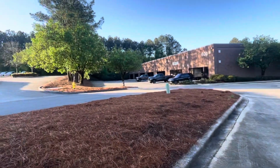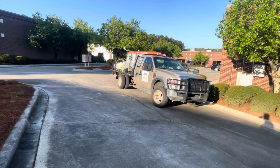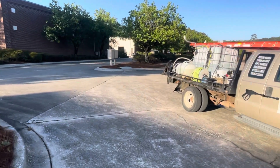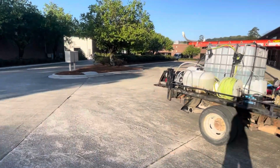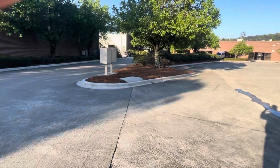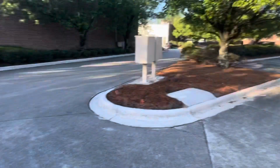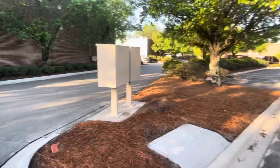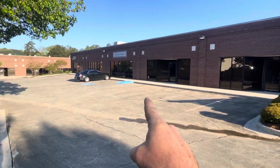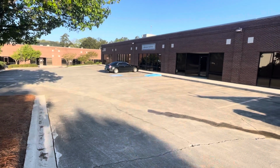So the biggest thing, guys, with commercial work, especially with businesses functioning throughout the day, they're running their business, they're going to get in your way. It makes it difficult. But we also don't want to have to come out here at night. So we're getting here super early, doing what we can. Most of these people don't get to work till about 9, so that gives us about 3 hours to at least do a section like this. I think I did this entire section in about 30 minutes.